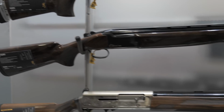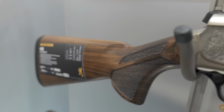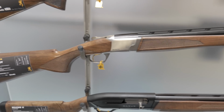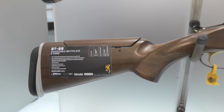Raised rib. Looks like the rib is adjustable as well. Satori CSX, I've already reviewed that gun. A5 Ultimate. Look at this guy. In the Sweet 16. Browning Synergy, already reviewed that gun. Got a Maxus 2 just in the Hunter. BT-99, this is a trap gun, single barrel.